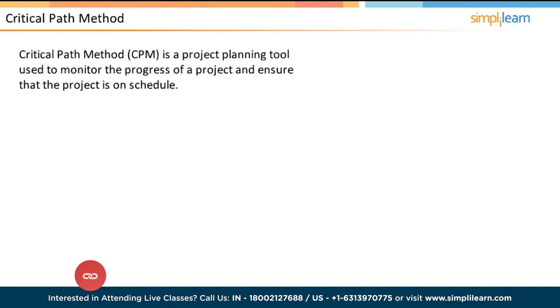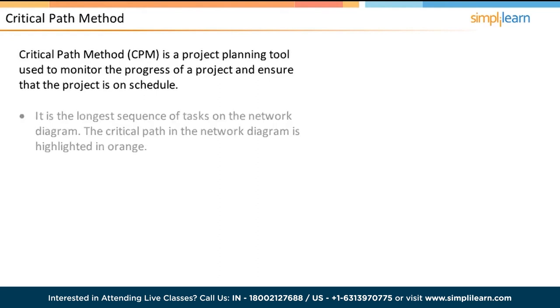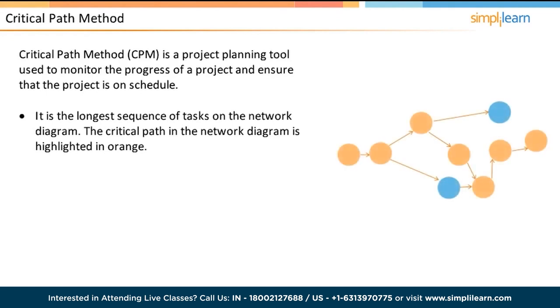Critical Path Method, also known as CPM, is an important tool used by project managers to monitor the progress of the project and to ensure that the project is on schedule. The critical path for a project is the longest sequence of tasks on the network diagram. The critical path in the given network diagram is highlighted in orange.